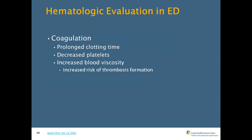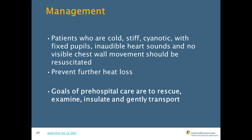Again, referring to the coagulation in hypothermia, your clotting times are going to be increased, your platelets are going to be decreased, and your blood viscosity is going to be increased. You're going to have thicker blood, increased risk of thrombosis formation. So all of these things are coagulation concerns that we have.